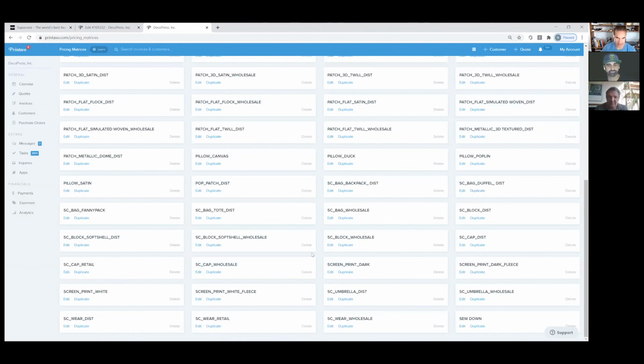Yeah, by the way, that's a really great way to organize these matrices too, by putting SC underscore bag underscore duffel, or bag underscore fanny pack. So yeah, I just wanted to point that out. That's a great idea. I cannot take credit for that. That's from my partner over there. He likes to make things very clear for people to understand. That's a great idea.